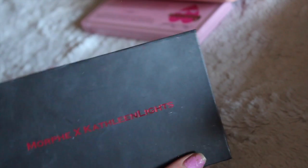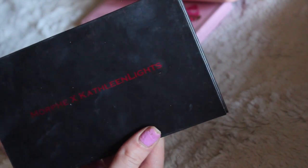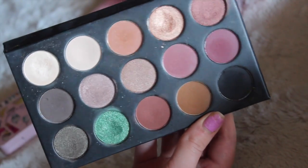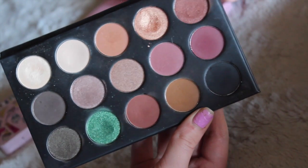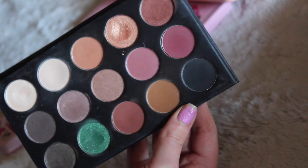But anyways, this next one is another collaboration palette. This is the Morphe and Kathleenlights one. This is a really great affordable palette, and it's Kathleenlights, so I kind of wanted to support her because she is just so, so sweet. This palette is really, really good though.